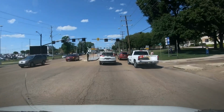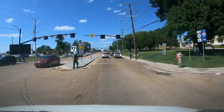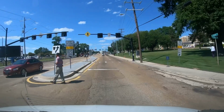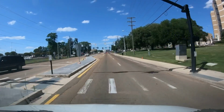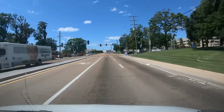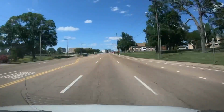Supposed to be using the light. Come on. Supposed to be using the light, people. Breaking the law, breaking the law.